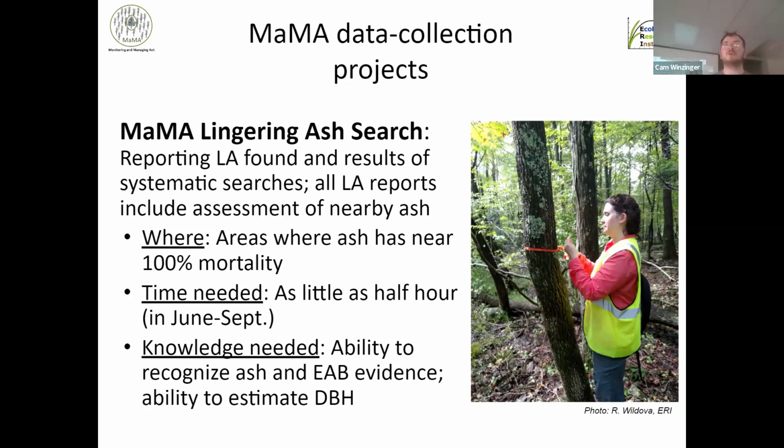And again, that's 40 mature ash trees. 95% of them have died because of emerald ash borer. You can do this anywhere you know that mortality is. It says 100% here, but obviously if 100% happened, even the lingering ashes died. So we're thinking about 95 there. You can do this in as little as half an hour.